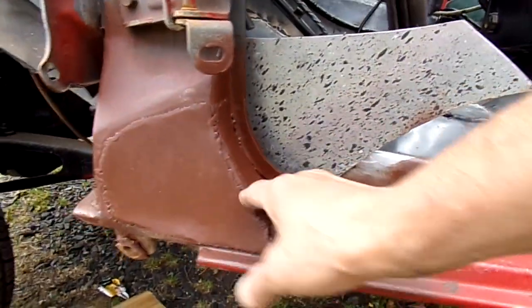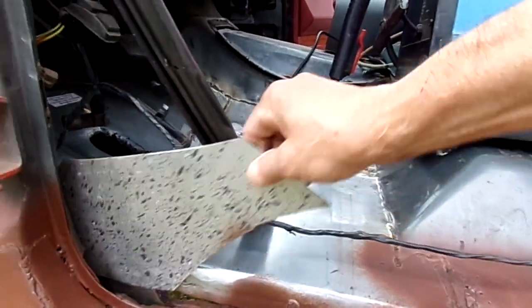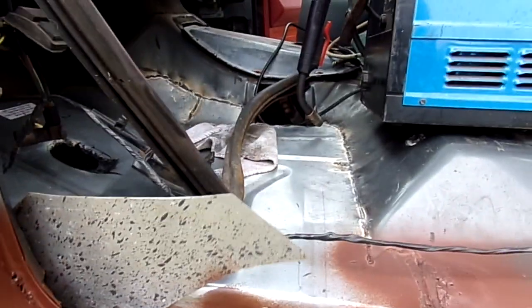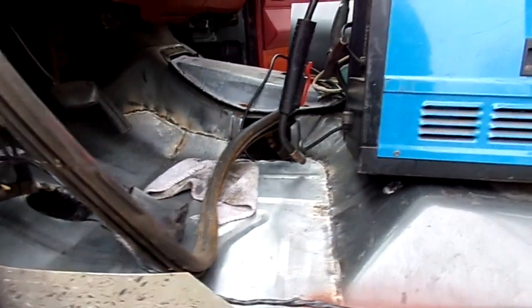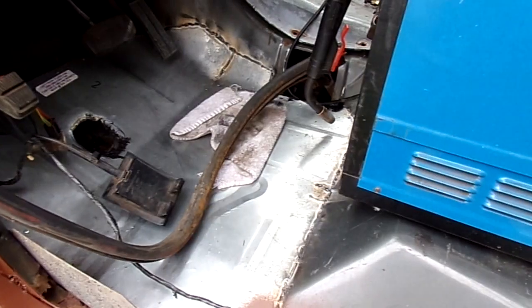This is the stuff that has to get fixed yet. This is going to get a piece laid over it. We've already healed up this. This came out nice. It's nice and solid. I have other pieces here I'm going to work in. They're just sticking in there so I didn't lose them. I don't even know if I can use them yet, but this floor came out amazingly well.